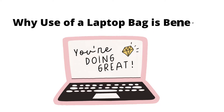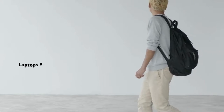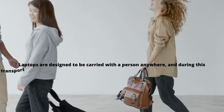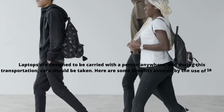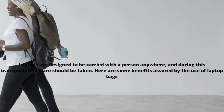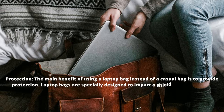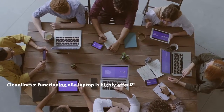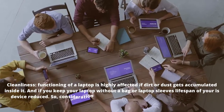Why is the use of a laptop bag beneficial? Laptops are designed to be carried with a person anywhere, and during this transportation, care should be taken. Here are some benefits assured by the use of laptop bags. Protection: the main benefit of using a laptop bag instead of a casual bag is to provide protection. Laptop bags are specially designed to impart a shield to the device by cushioning it.